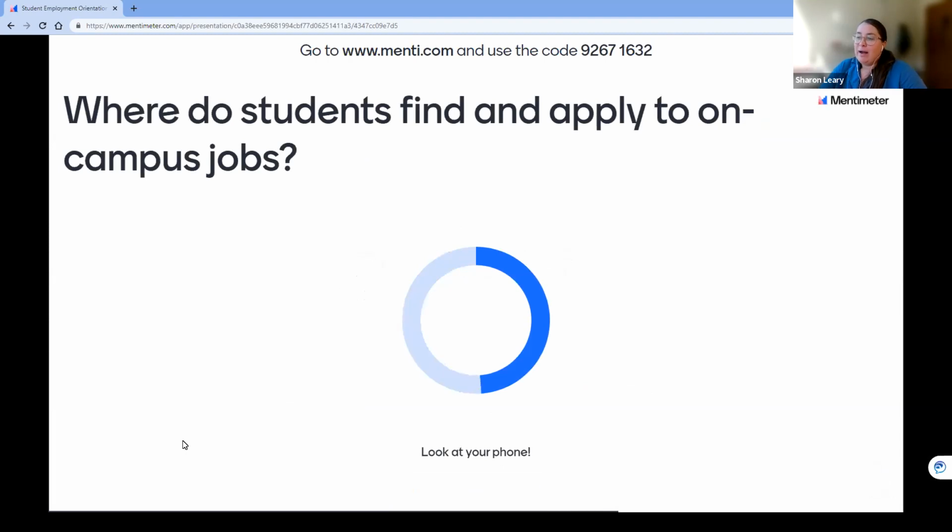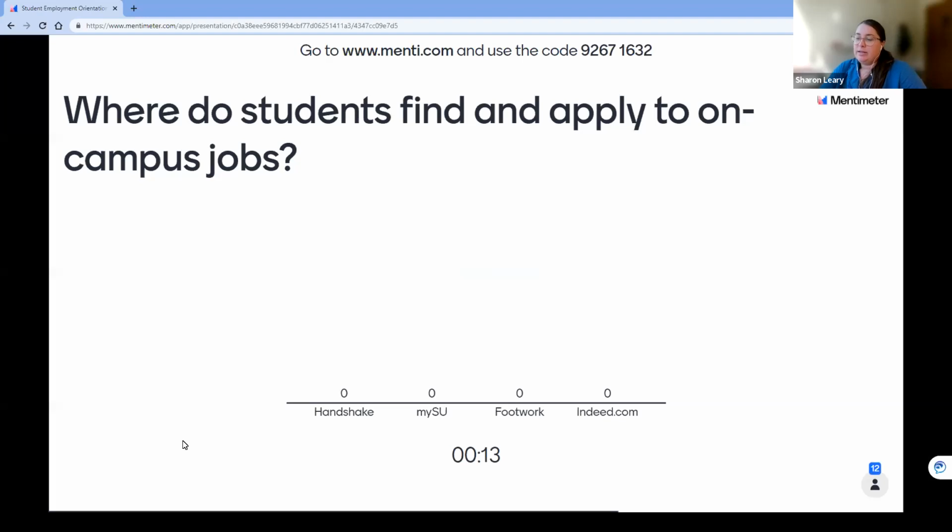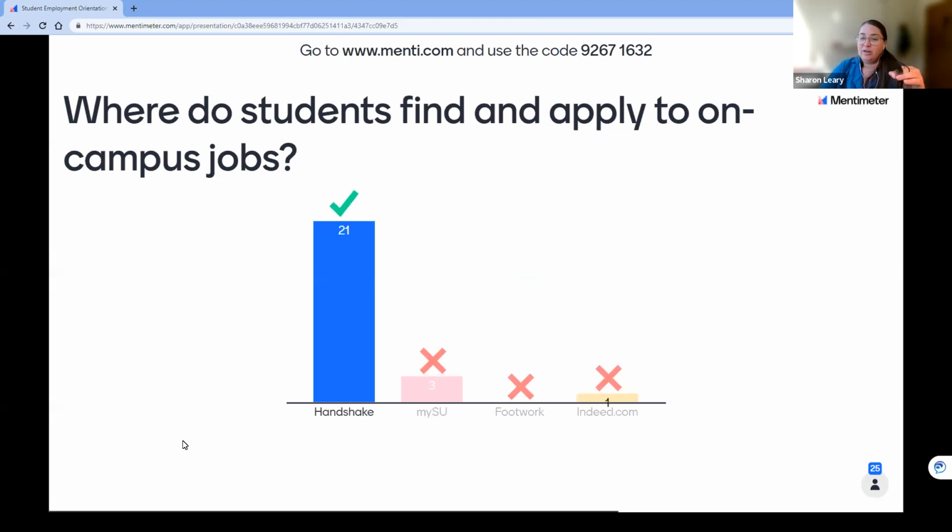Where do students find and apply to on-campus jobs? Is it Handshake, MySU, Footwork, or Indeed.com? Time's up. Handshake. Good. Most of you got that one. Great work. So those on-campus jobs are going to be on Handshake. Carlo is going to do a great demo for us there in a few.